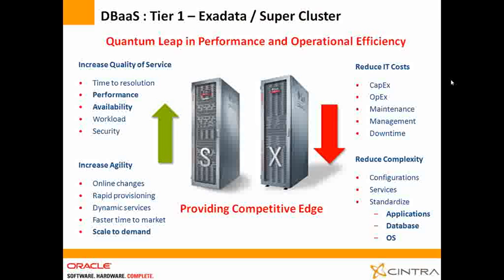So as I said, we have Tier 1, which is Exadata and Supercluster. I think we could go into a much deeper dive around either of these products, but it's safe to say that they provide extreme performance primarily through a combination of very extreme compression, very fat pipes using InfiniBand between the storage and the database servers, and intelligent storage using Exadata storage cells to only serve the blocks we need, rather than just serving every block in a table.